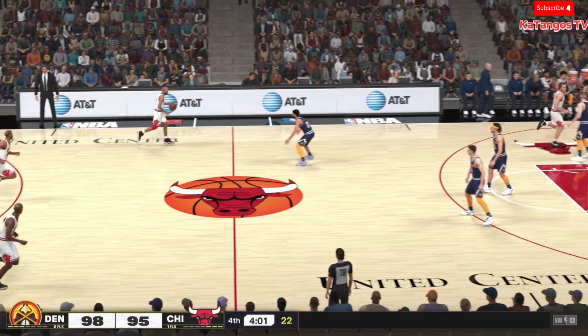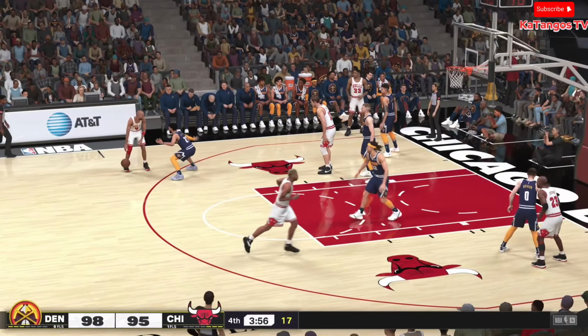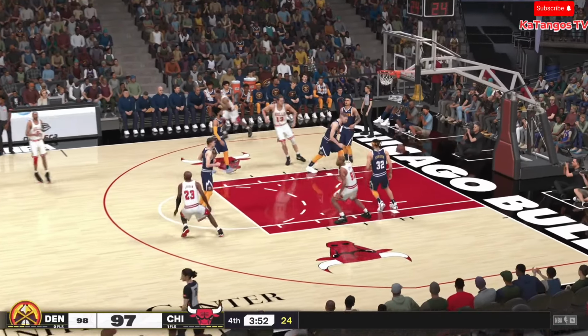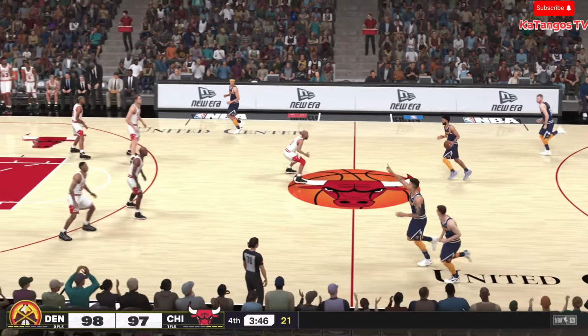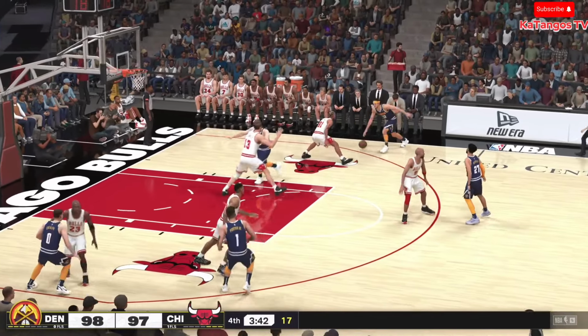And here are the Bulls now. Outside Harper. Jordan up top. Yep, right through the net. Jordan's got 18 points now here in the second half. Yeah, nice timing there on that catch and shoot. Jordan with such a musical rhythm to his game. Outside Gordon.